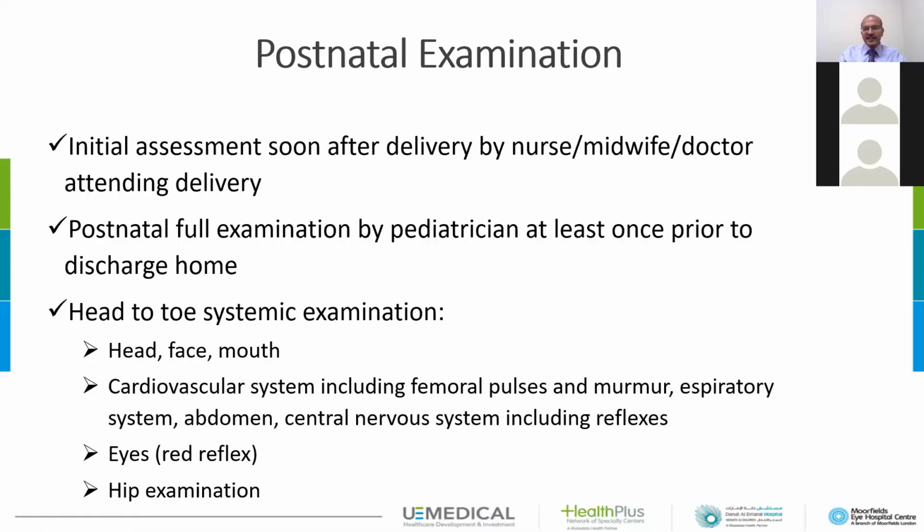The postnatal examination is very important. Again, as I said, the first 24 to 36 hours is very critical for various aspects, and the earlier we pick up problems, the better. So the initial assessment after delivery is done by the nurse, midwife, or doctor attending the delivery.